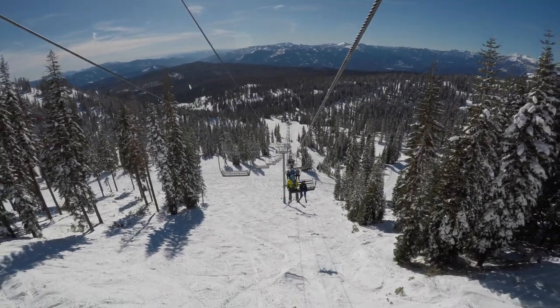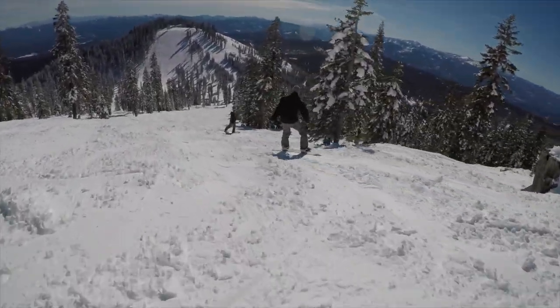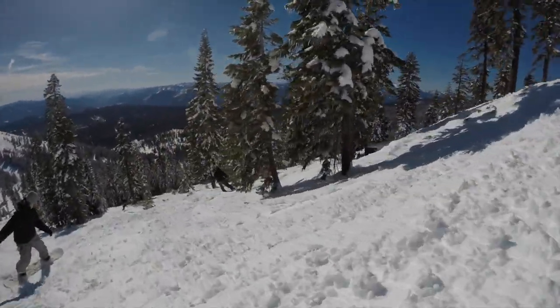I really like skiing Coyote. There's a lot of fun terrain when you get off the groomers there, and you can catch some powder that sticks around for quite a while after the storm.